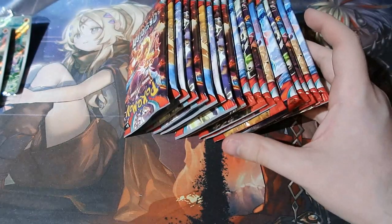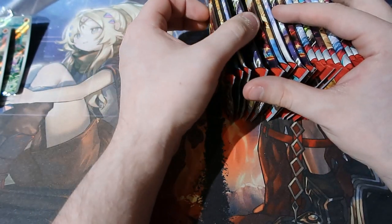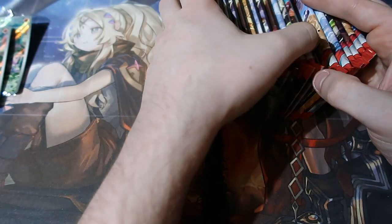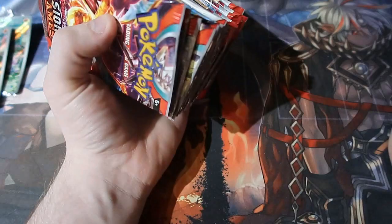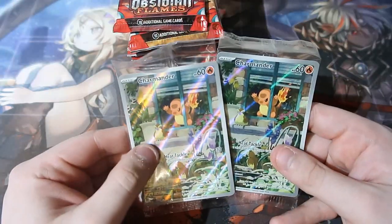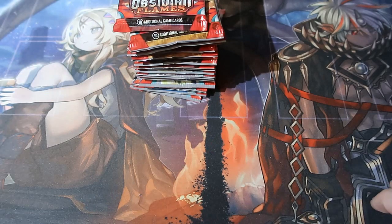So, I think it's 20 packs, if I was right. Can't say I remember. I'll do a bit of a quick count. 1, 2, 3, 4, 5, 6, 7, 8, 9, 10, 11, 12, 13, 14, 15, 16, 17, 18. Okay, 18. So it was 9 packs per Elite Trainer box. Oh yeah, the Pokemon Center was 10. So you get one extra pack. Whoop-de-doo. But you get yourself two beautiful promos right there, which I love. I'm going to keep them to the side. I'm not going to open them up right away. I'm going to keep them like that.